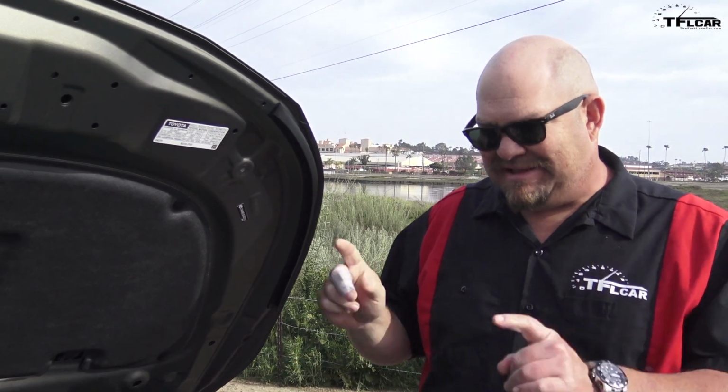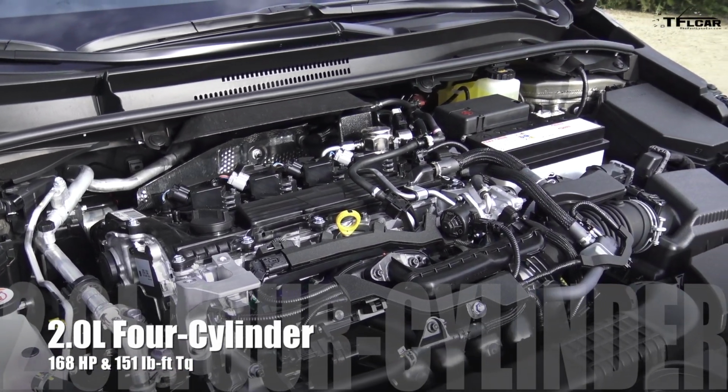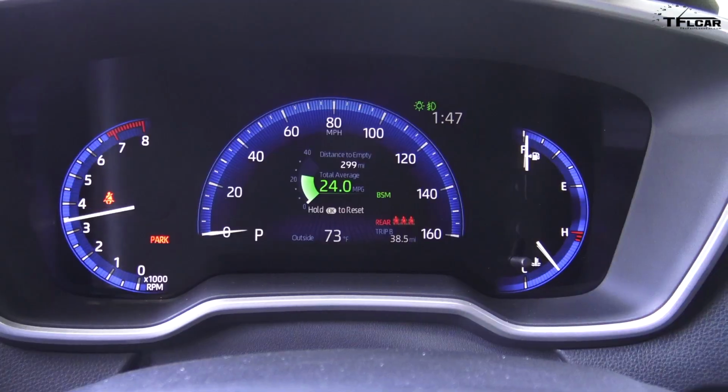Now, it doesn't matter if you have a manual transmission or the CVT because you get the same engine. This is a 2-liter direct injected 4-cylinder engine that puts out 168 horsepower and 151 pound-feet of torque.